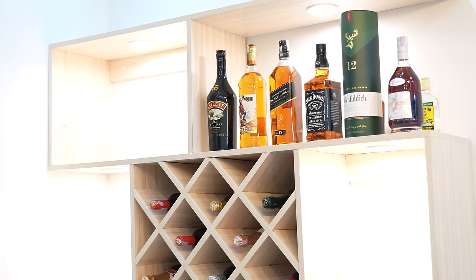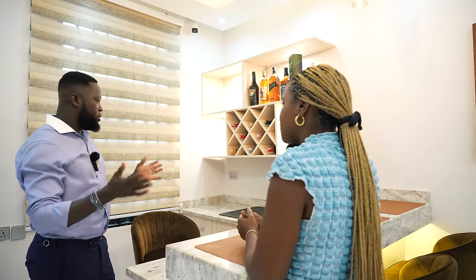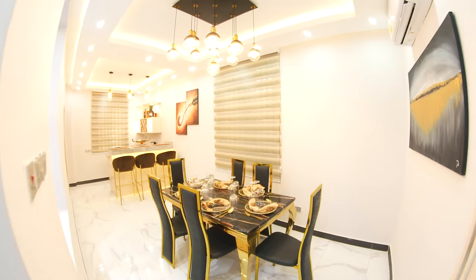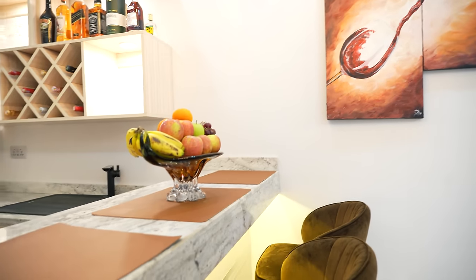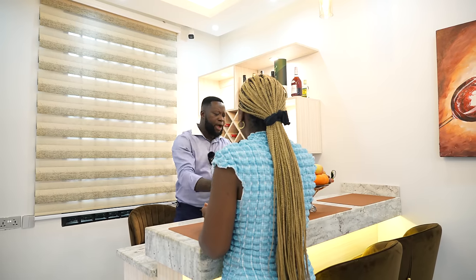Yeah. This could also be a kitchen, right? Like a little kitchen. So, like I said, it's 3-in-1. This can be a kitchenette. We can cook from the kitchen, bring it here and be able to serve the family. For example, if you are doing buffet, all these portions of the countertop can just set up rice.